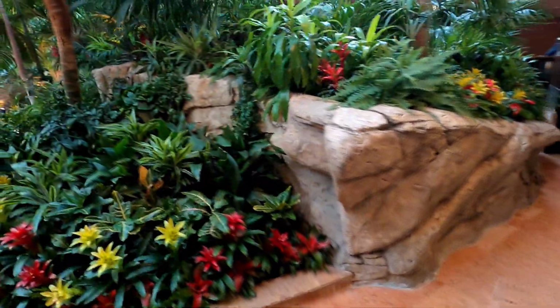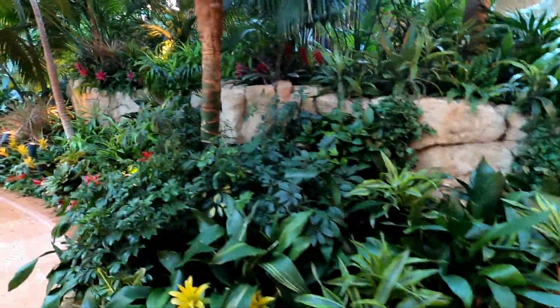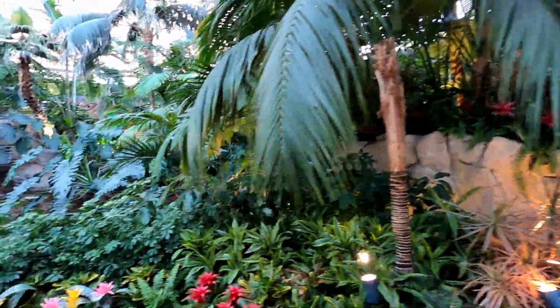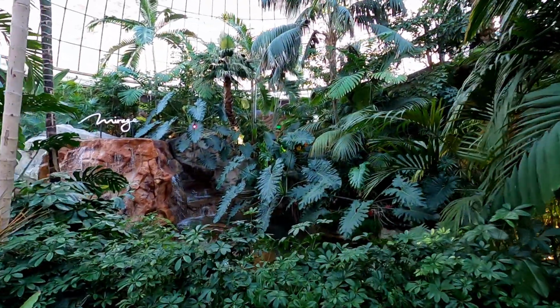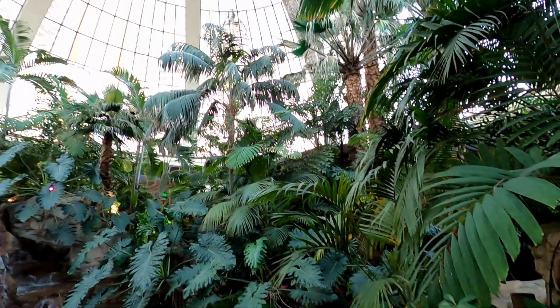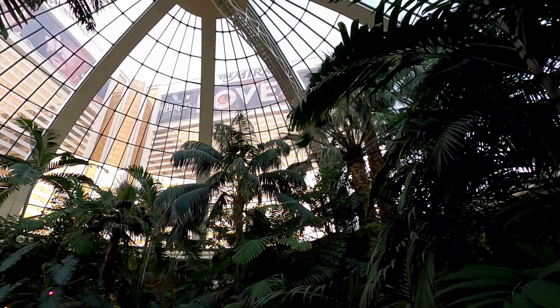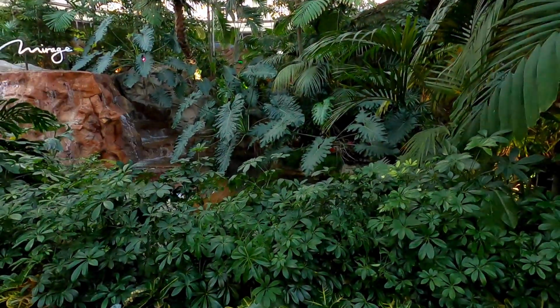Take a look at this beautiful garden atrium, as promised, here at the Mirage. Again, I'm not sure I noticed this last time. Maybe I saw a couple plants down further that way, but this is really cool to see. You got this waterfall going on, Mirage logo back there. Again, might have just missed it, but nice to see during the daytime, and you can see it's clear overhead, so you got a beautiful view of the outside, for example, of the Mirage from here. It's a nice spot.